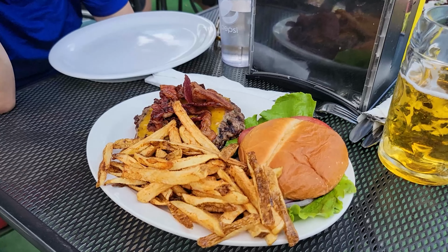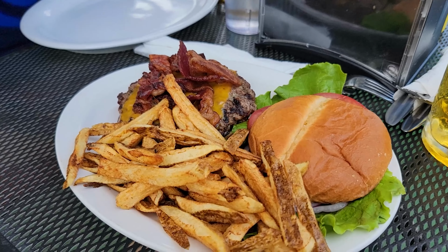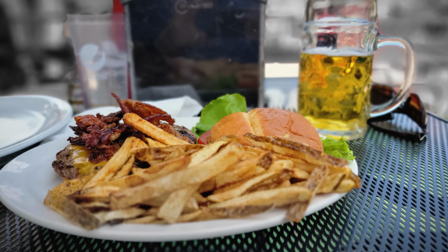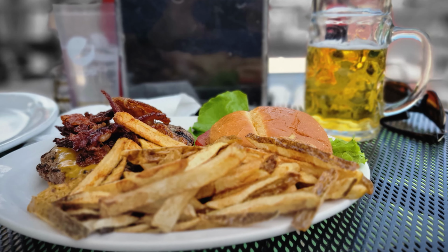Now let's talk about food. Livingston boasts a thriving culinary scene. Farm-to-table restaurants here take advantage of the region's agricultural bounty, serving up delicious, locally sourced meals.